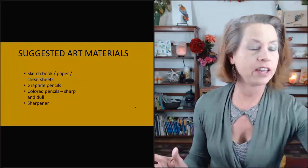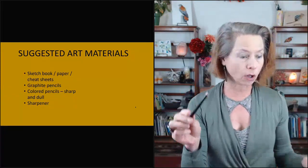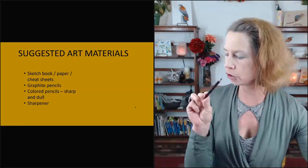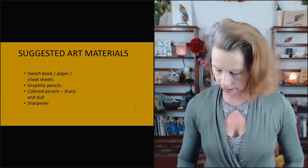Okay, anyway, and then you'll want a sharpener, since we're going to want to use these both sharp and dull for our gesture sketches, and dull and sharp for our more detailed sketch. Okay, let's see, what else am I doing here?